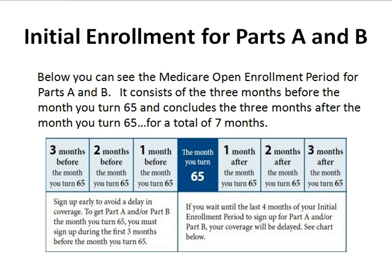Now, here is exactly how this works. And you can see it from this chart below, which actually comes from the 2012 Medicare and You brochure. I put it here because I thought it really explained it in a very simple manner. What that means is the month you turn 65, the 3 months before that, and the 3 months after that, you have the opportunity to enroll in your program for Parts A and B. So you have a total of a 7-month window.